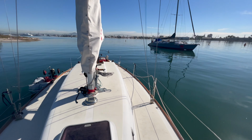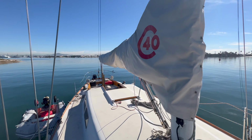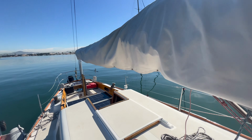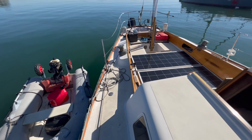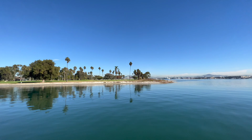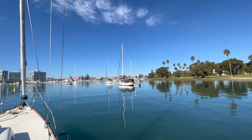This boat was actually being raced 6 months ago, so everything in terms of sailability on this boat is as it should be. There we have the C40 indicating the Cal 40. The sail cover obviously in very good condition. There is the main hatch for the boat, and moving backwards, there's my dinghy floating in the bay in beautiful downtown San Diego, Glorieta Bay. There is the golf course. So I just wanted to show you guys what my view looks like right now.